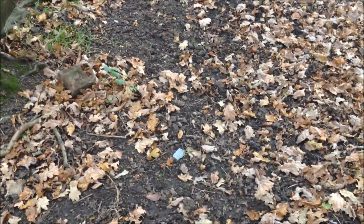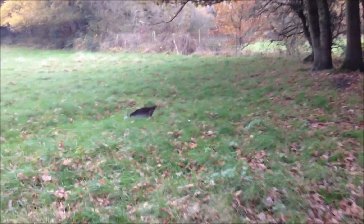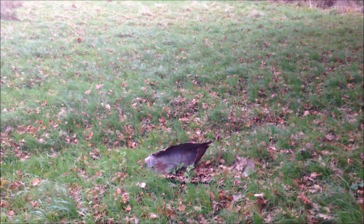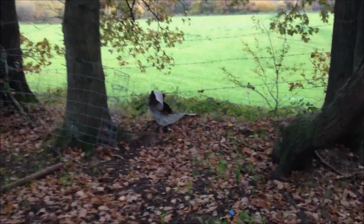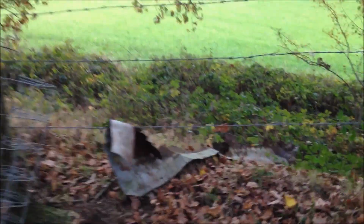A little bit of glass there, probably from one of the windows. There's a little bit of corrugated tin there, just lying abandoned. Now, whether or not that's Victorian, who knows? I should imagine it was probably from this facility, as this larger piece over here was probably from it as well. Whether or not they formed part of the roof or the walls, who knows?